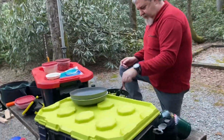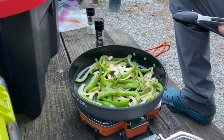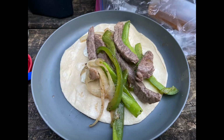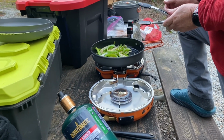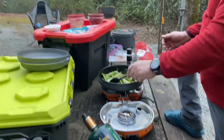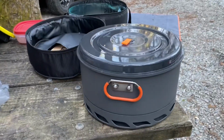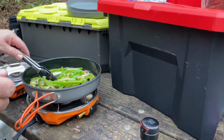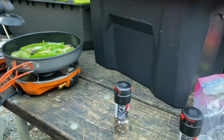Tony is cooking us some steak fajitas. They smell amazing. This is our little Jetboil propane stove. It's called a Genesis cook set. So it has the pans. These are some extra pans. That's just a pan. And it has 2 burners.